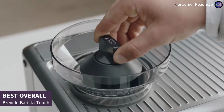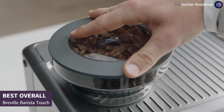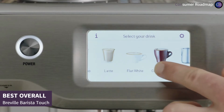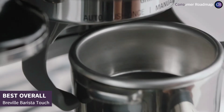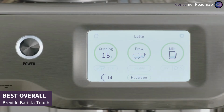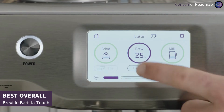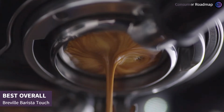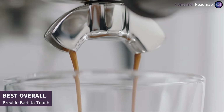Starting with the best overall, we have the Breville Barista Touch. This espresso machine delivers both convenience and precision with its integrated conical burr grinder and touchscreen interface. With 30 grind settings, the hardened steel burrs ensure maximum flavor extraction, while the dose control provides the perfect amount of coffee every time. The easy-to-use touchscreen allows you to customize coffee strength, milk texture, and temperature, with the option to save up to 8 personalized drinks.